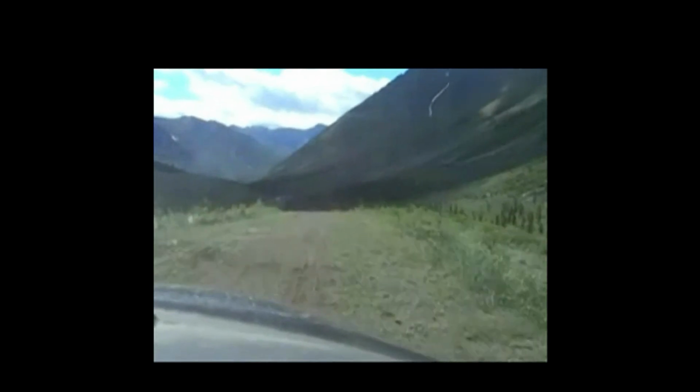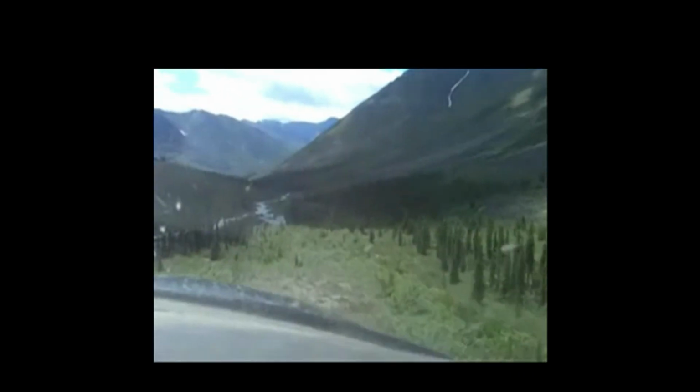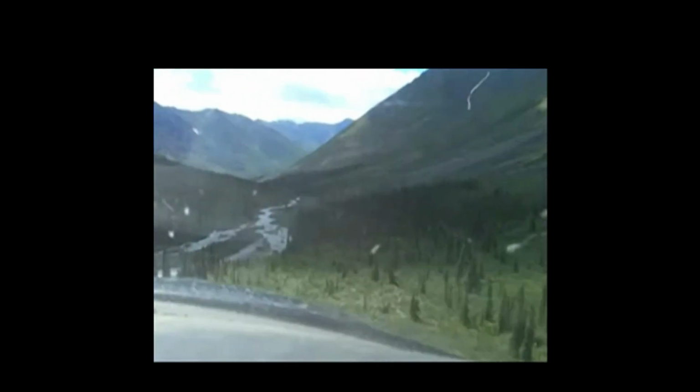So yeah, quick, short little takeoff roll there. Boom, we're in the air. You can see how the terrain kind of falls away there, and then out towards the Bonnet Plume River, I think it is.